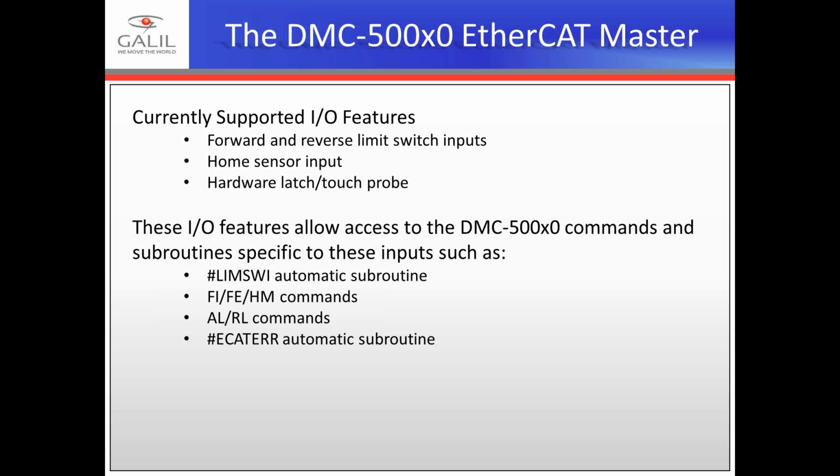The home sensor input allows access to Galil's homing command routines: find index, find edge for finding the home sensor, and the HM command, which is those two rolled together, providing convenient homing routines. It also provides access to the ARM latch and report latch: ARM latch to bring up the hardware latch, and report latch to return the position at which the hardware latch occurred.